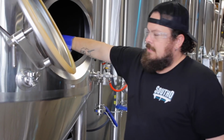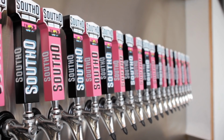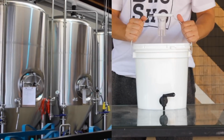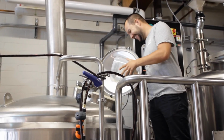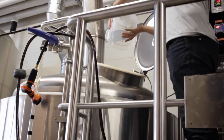We're all once homebrewers, and now have gone pro. South O is a wonderful community spot for locals to hang out, with delicious beers that encompass an Australian flair. My hopes were to gain some insight into how a pro brewery compares to a home brewery. Not only that, but they also allowed me to try my hand at brewing on a pro system. It was an awesome day to say the least.